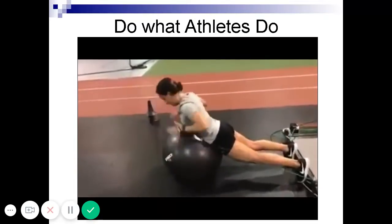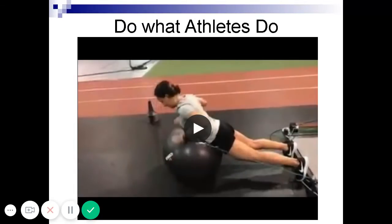Can you guess what sport she's in? Obviously swimming, right? She's got the ball there to hold her up, but you're using the Vertimax to work on resistance and work on the different strokes. You don't even have to be in the pool and you can still get your work in.